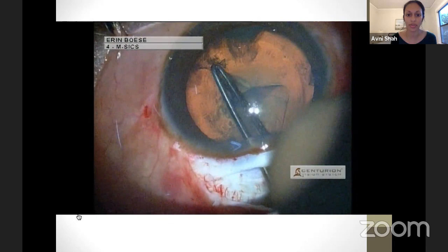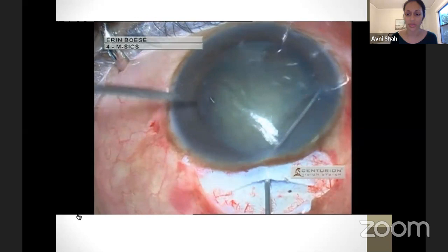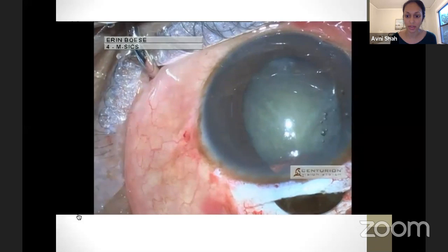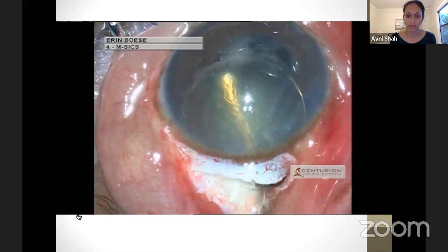You can see the rexis is difficult because they're losing all the viscoelastic through this very short wound that they have. When they try to hydroprolapse here, because the wound is very short, other intraocular contents will come out of the eye. So here the iris is coming out. And then once you have that, you're basically struggling with that through the entire case. And so you'll see that, try and struggle with that, trying to remove the lens.